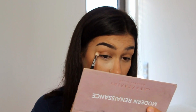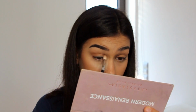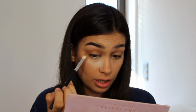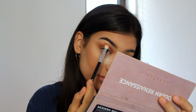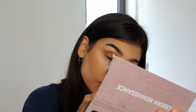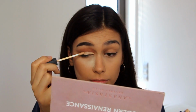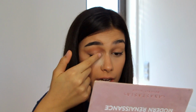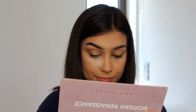So I'm just going to be taking my Modern Renaissance palette. Let's just start off with raw sienna like everybody does. And just putting that in my crease. Then I'll be going in with Realgar. Taking Primavera on my finger, I'm going to be putting that right on top. Beautiful. So I'm just going to be applying a lash right on this side, and I'll be right back.